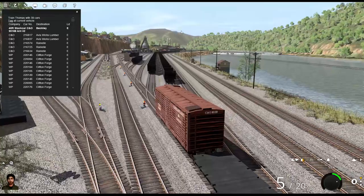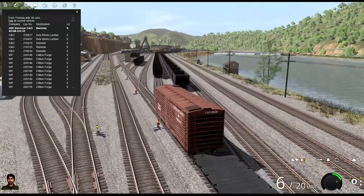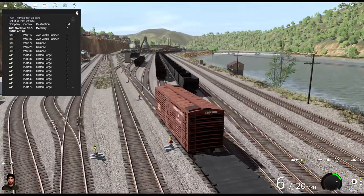All right. Feels like I've been playing now for 30 seconds. I look over at the time, and we're at 7 minutes and 8 seconds. My guesstimation was way off.